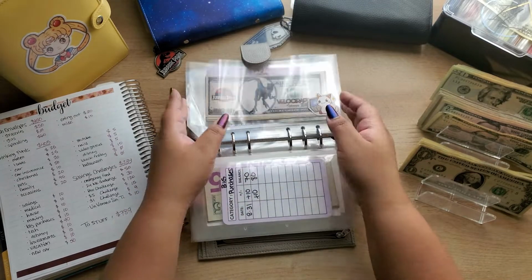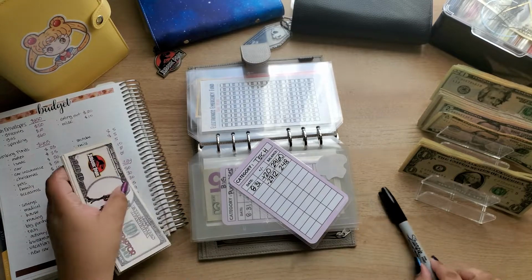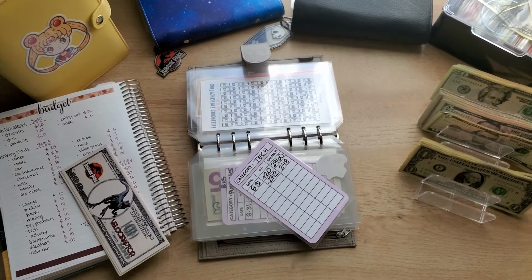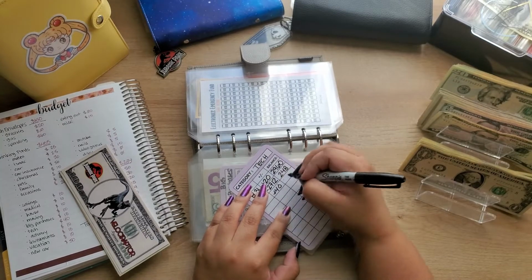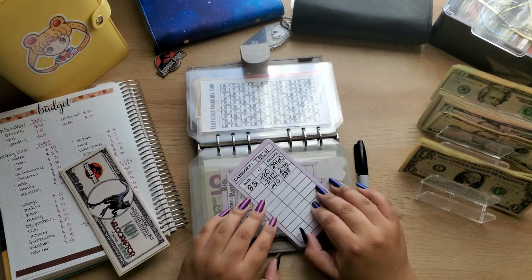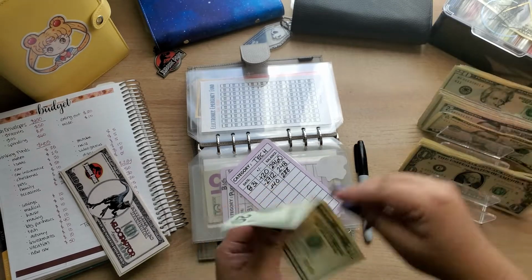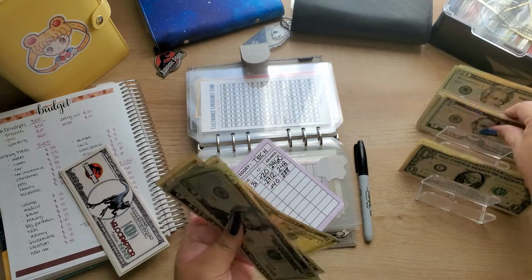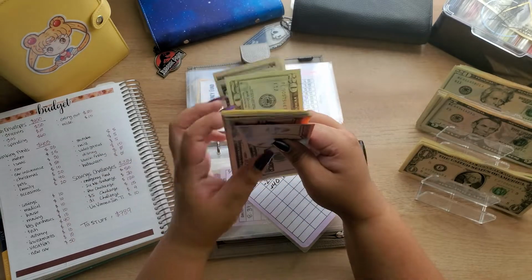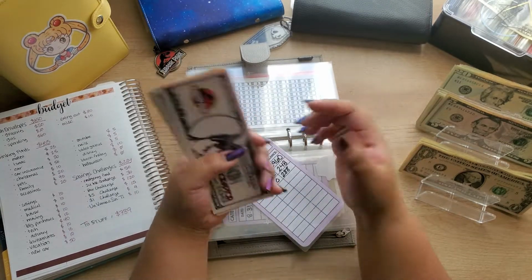There we go. Next up is my tech envelope. So obviously I spent tons of money on this. And this time around I'm actually going to be adding $40. So $288. So that is going to be a 20 and a few 5s. 5, 10, 15, 20. So this should be $288.